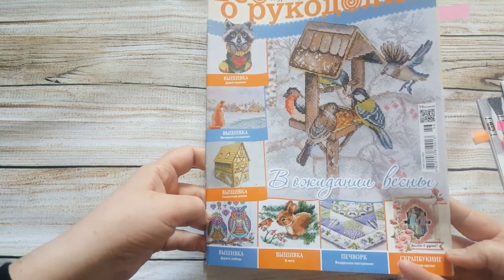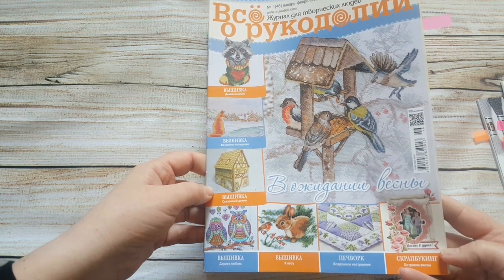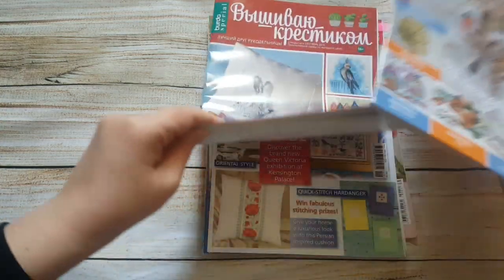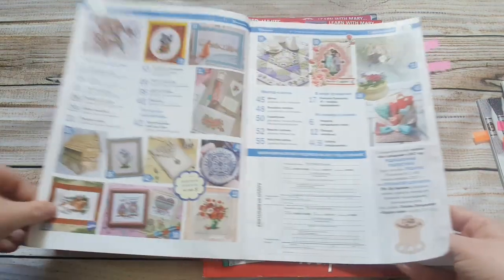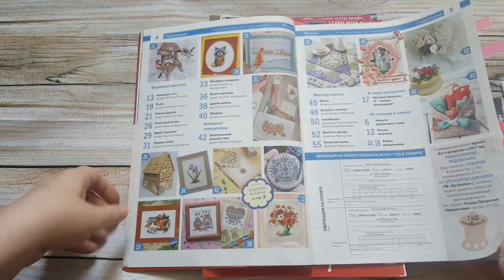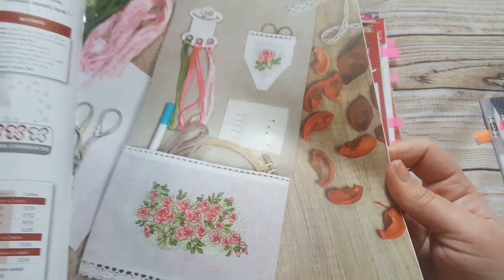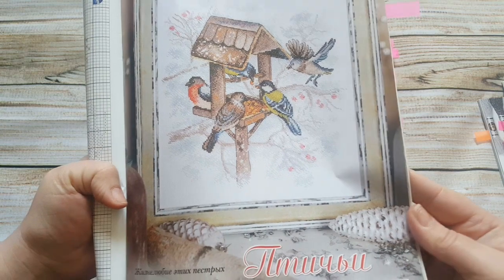All about needlework, but there are other things too, even polymer clay, I think, in one of them. So that's the content of it. Nice designs. I have marked this, a lovely idea. It's not necessarily those flowers or something, just a lovely idea. I like it. And I like these birds as well, the chart and the photo, so I can't show it.